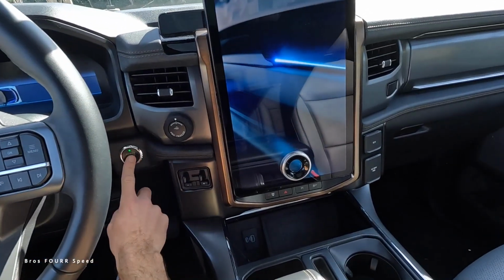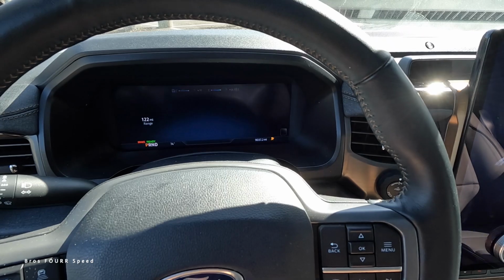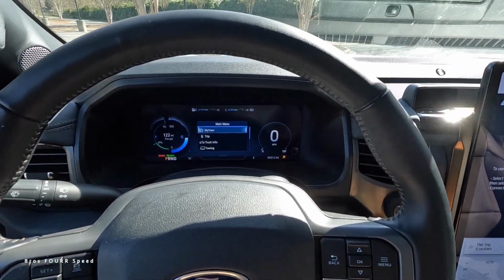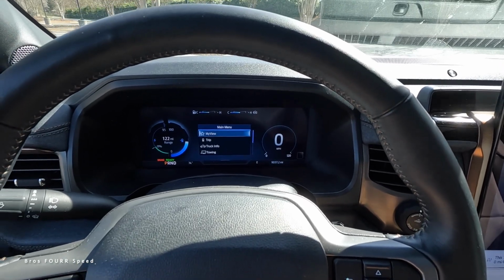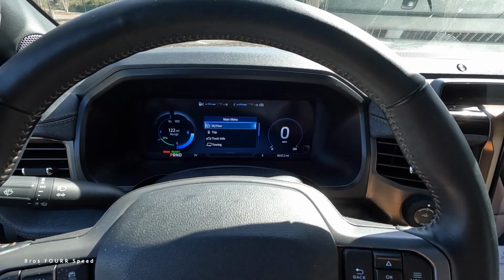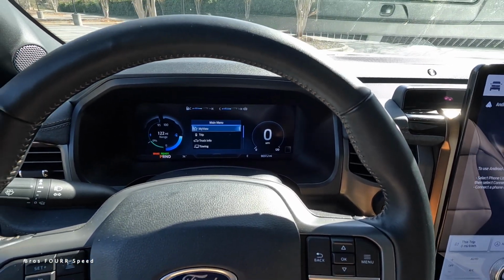But let's fire this up. With my foot on the brake, we can bring this to life, and you will know it's ready to go. You will see a ready in green over on that left side. And for this gauge cluster, you can see the range on that left side along with your power. It will also show you your regenerative braking as well. Miles per hour are on that right side there.